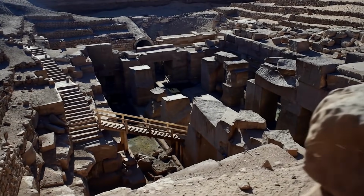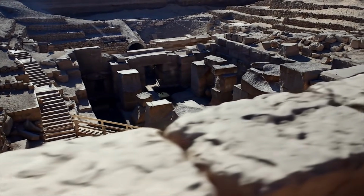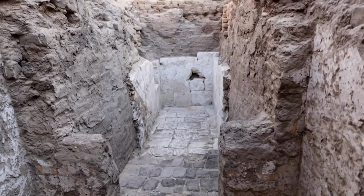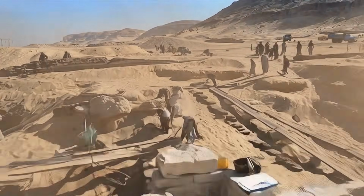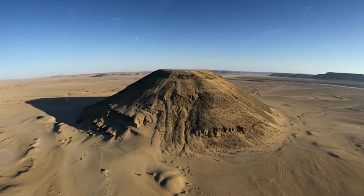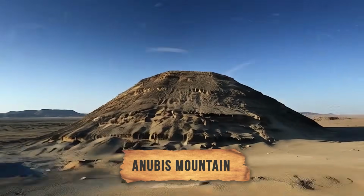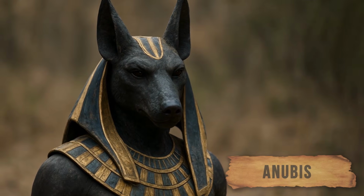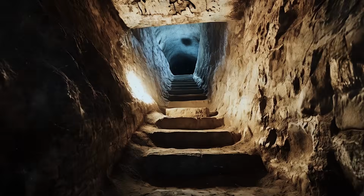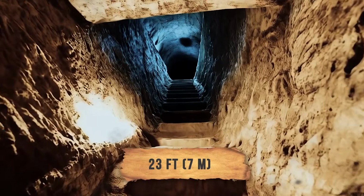Fast forward thousands of years, and we still uncover remarkable stuff around Abydos. That's the case with the recently discovered tomb. In early 2025, a joint team of researchers from the US and Egypt decided to dig beneath a rocky rise ominously called Anubis Mountain. You remember Anubis, the jackal-headed deity who guarded cemeteries. The uncovered royal burial was hidden 23 feet below the surface.